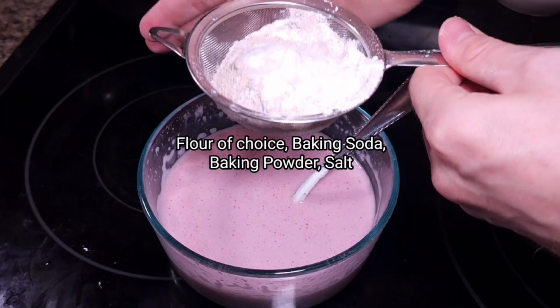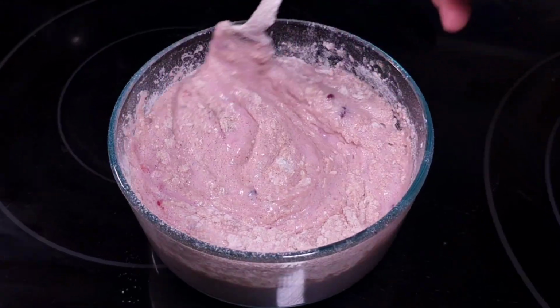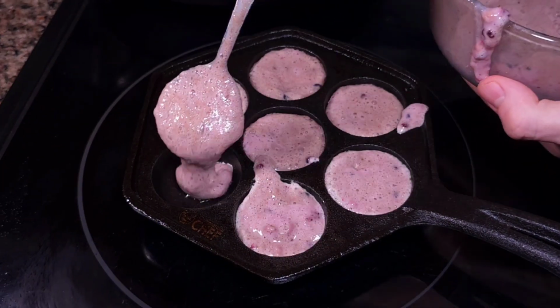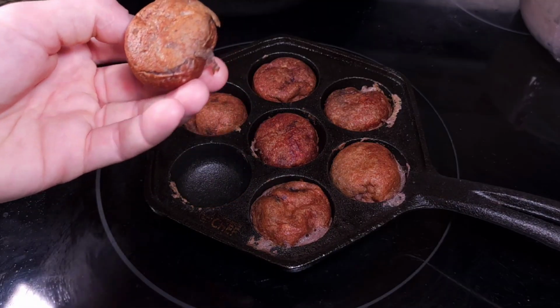Sift together the dry ingredients, then gradually incorporate them into our wet mixture to ensure a light and fluffy texture. Remember, the key is to mix until just combined. Don't overwork the batter. Fill each pocket 3/4 full with batter and cook until the edges are set and bubbles form. They should flip easily using a skewer, chopstick, or small spoon, revealing a beautiful golden brown color.